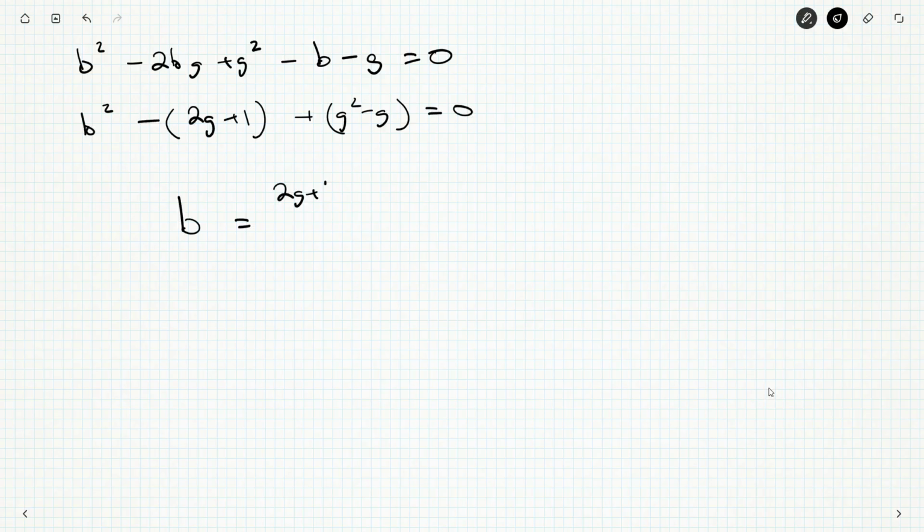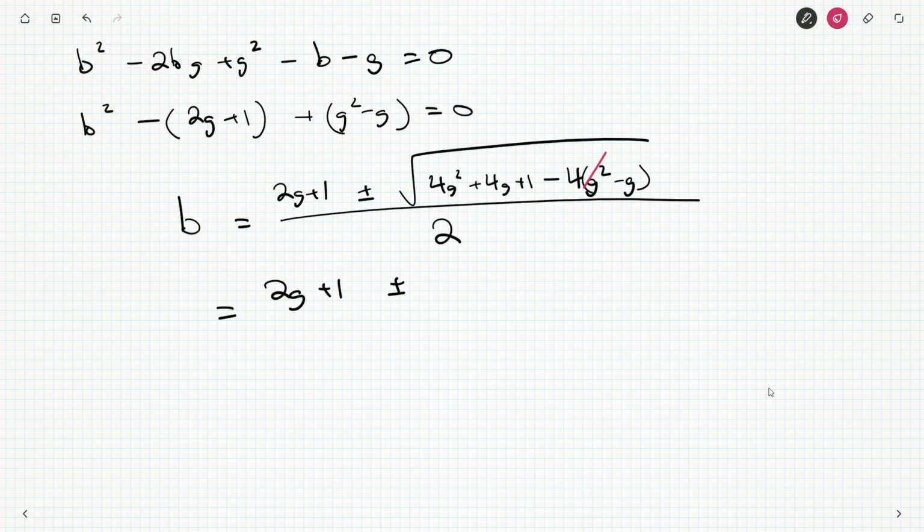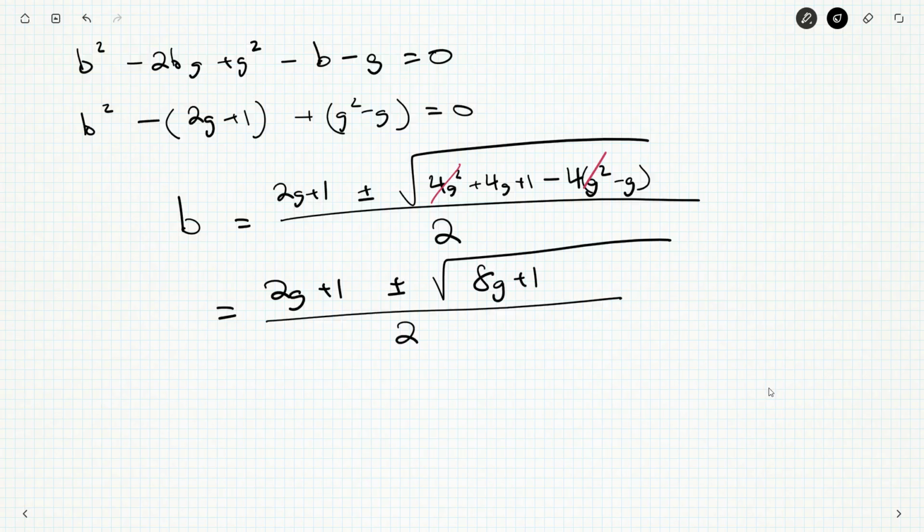So negative b plus or minus square root of b squared minus 4ac all over 2a. And it'll be 2g plus 1 plus or minus. Now, incidentally, the g squared here and the 4g squared here, those will cancel out. And the square root will have minus 4 times negative g, so it'll be 8g plus 1 all over 2. Okay. The plot thickens. Interesting. So I need 8g plus 1 to be a square.